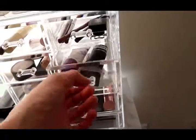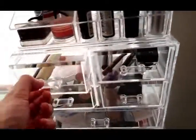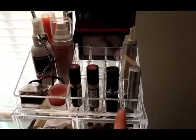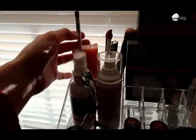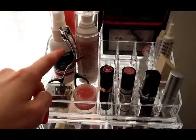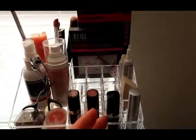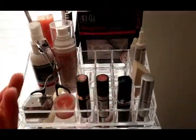This is primer. Up here, we've got eyeliner, mascara. And then on top, it's kind of miscellaneous. So we've got lipstick, lip gloss, lip liners by that, different tools, setting sprays. It's mostly tools, eyelash glue, lashes, which I don't wear that much anymore, sponges, stuff like that. Yeah, I'm really happy with the final product.